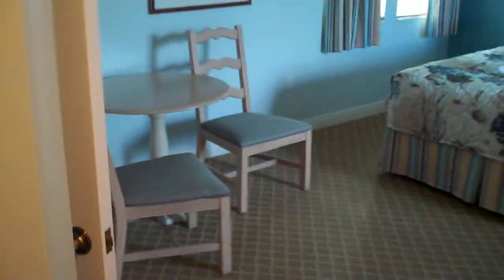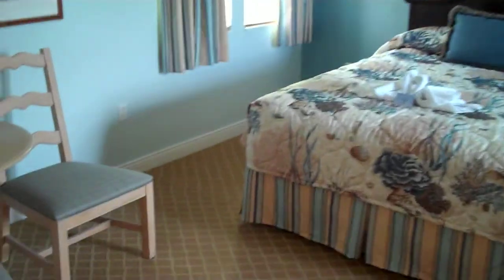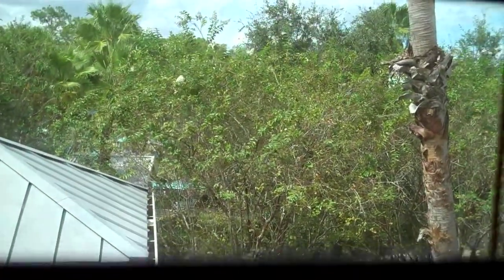Okay, we're going to take one little glance here as we go out the window. This particular room was facing the front when we came in, so the view is not that great. It's just top of the trees and near the parking lot. But the master bedroom actually faces the back side where you can see the golf course in this particular setup.